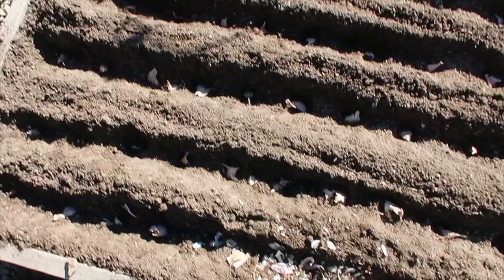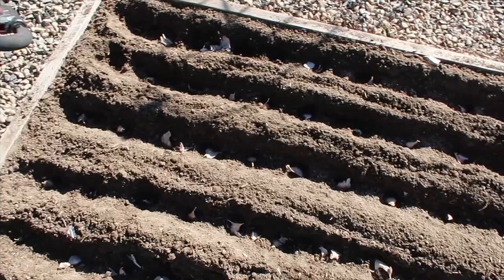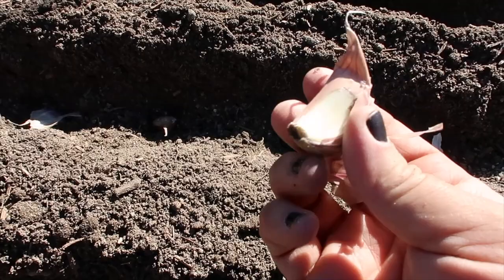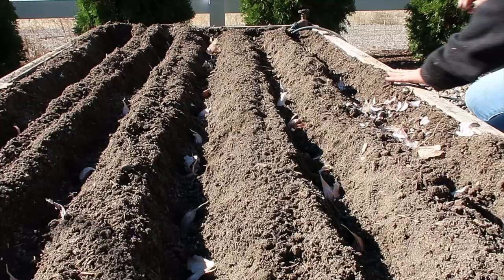So I hope you guys can see that okay with all the shadows going on. It's really bright and sunny, but I was able to fit 70 cloves of garlic in this one bed, which I think is close to what I fit last year. But you can see if I pull one out, I plant it with the pointy side, which is right here, facing up, because this is the side where the roots will come out and this is the side the stalk will come out. So now I just need to cover them over with soil and water them in.